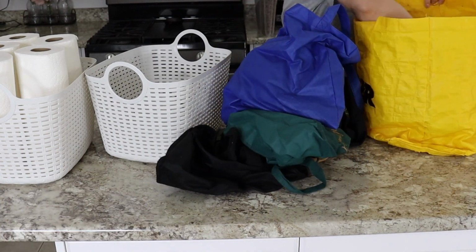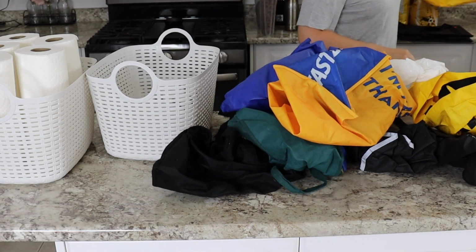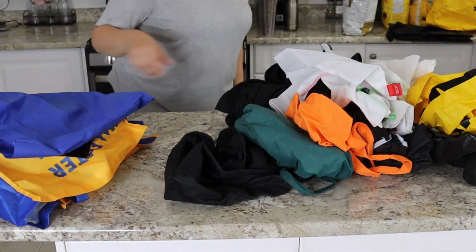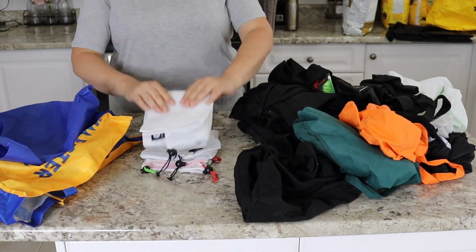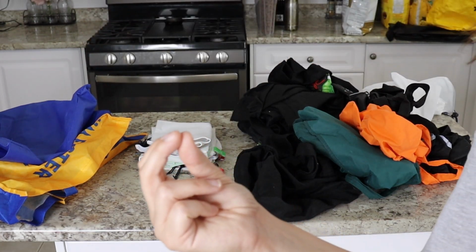Now I'm sorting out my reusable bags, and I didn't realize how many I had, and they're just stuffed bags inside other bags. So I was gonna fold each one on camera, but I thought, you know what, I'll use a little bit of YouTube magic and get it done. So I started folding up these produce bags that are reusable, and then I stopped, and just with a snap of the finger, I'm able to get everything folded.